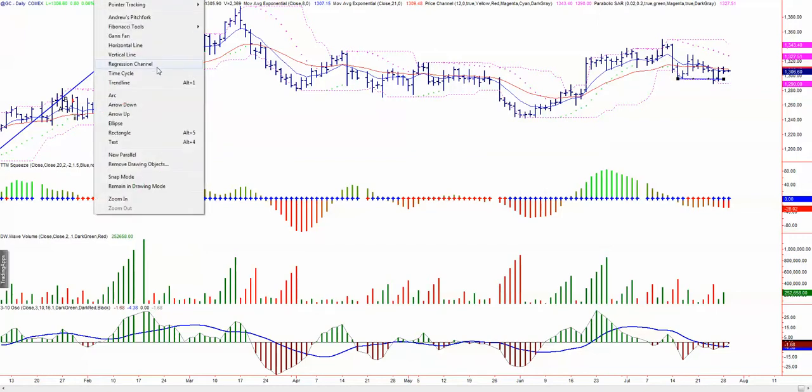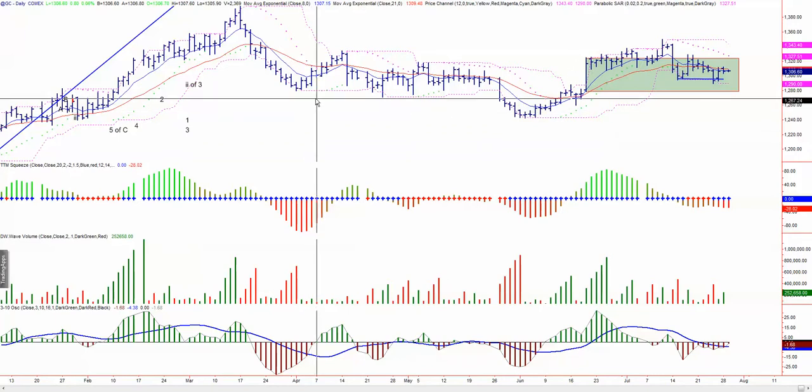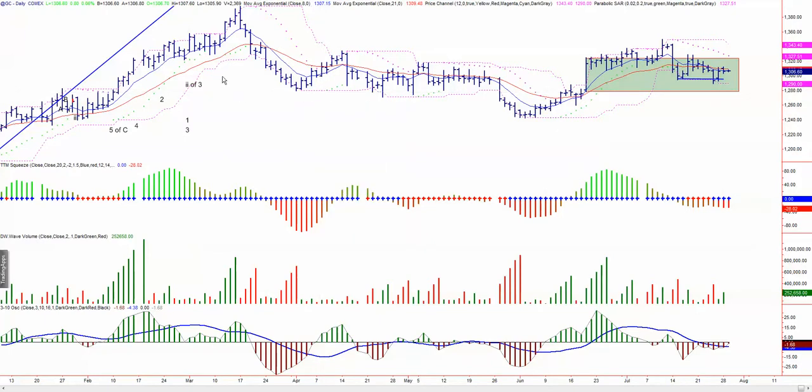Draw a box. I used to do this quite a bit. Now, this box is representing the range of this bar. Any kind of spring or bullish signal that happens within this, I would consider a valid spring or upthrust. It's the same kind of situation we have here.